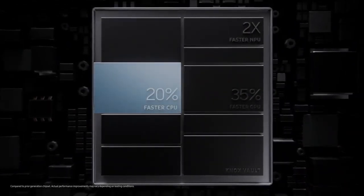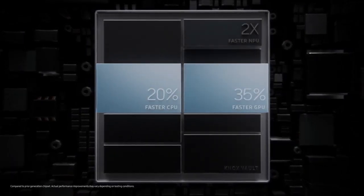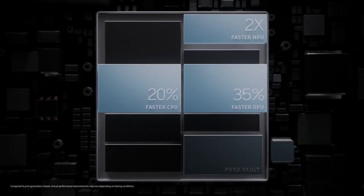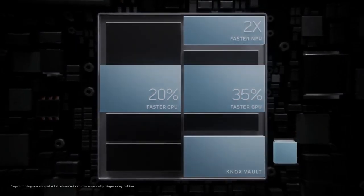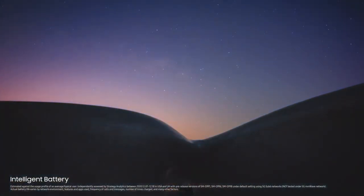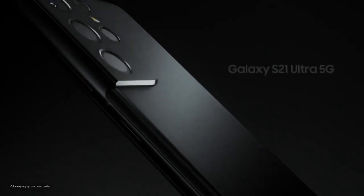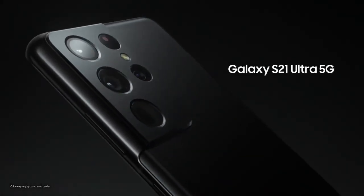With the fastest chip in Galaxy, unsurpassed speed powers an epic camera experience, complete with dedicated Samsung Knox Vault for the highest level of hardware security. An intelligent 5,000 mAh battery will outlast your day, even on 5G. S21 Ultra's iconic contour cut camera design revolutionizes all a smartphone camera can do. Designed to be epic in every way, Galaxy S21 Ultra.